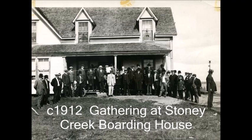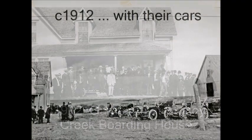Some names are known, from left to right. First, E.A. Raleigh, former Moncton mayor. Third, Fred Jones of Jones Lake fame. Seventh, Captain Masters, businessman and future mayor. And to right of the center post and hatless, Sam Winter, prominent Moncton businessman.